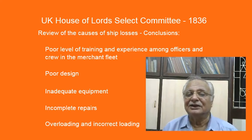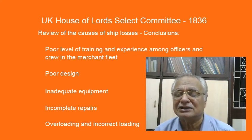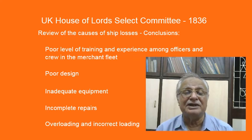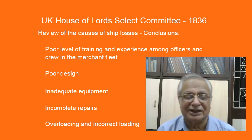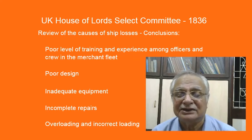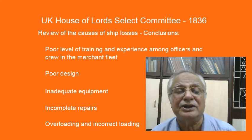Okay. So poor design. Inadequate equipment. The old equipment is not safe, no safety is provided, the design is old. Then incomplete repairs. I have not completed the repairs, but the owner wants to push the vessel. He says, no, come on, let's go, let us complete it, we'll do it next time. So incomplete repairs. And then of course there was overloading and incorrect loading of the cargo in the vessel.